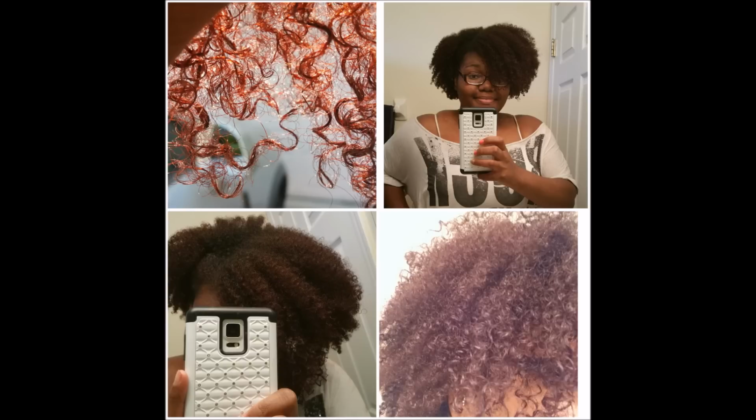All right, bye. This picture is a picture of my curl pattern and is outside in direct sunlight. You can see how bright the color is. The next picture is inside but in sunlight, so you can see how subtle the color looks. And then the last picture is a pick stitch. The top left is outside in direct sunlight. The top right is in artificial light. And I did a wash and go on my hair. The bottom left is in the same bathroom, in artificial light. And then the bottom right is an up close picture.